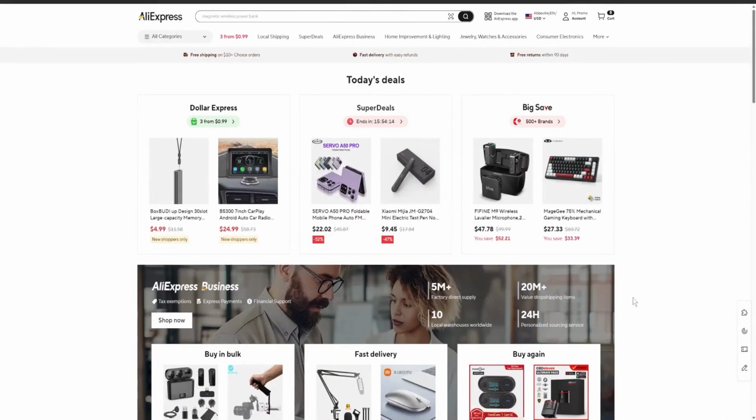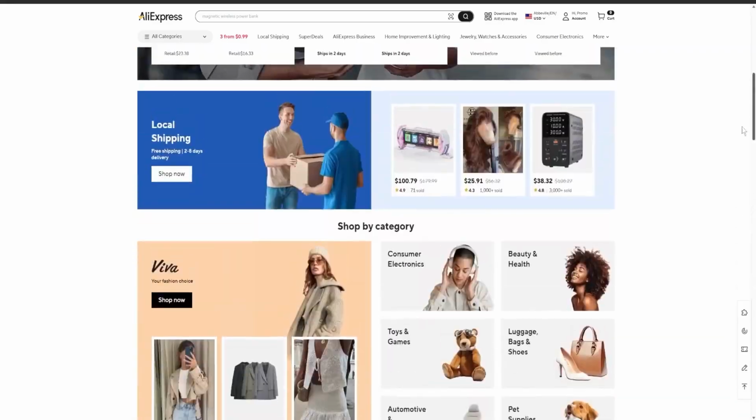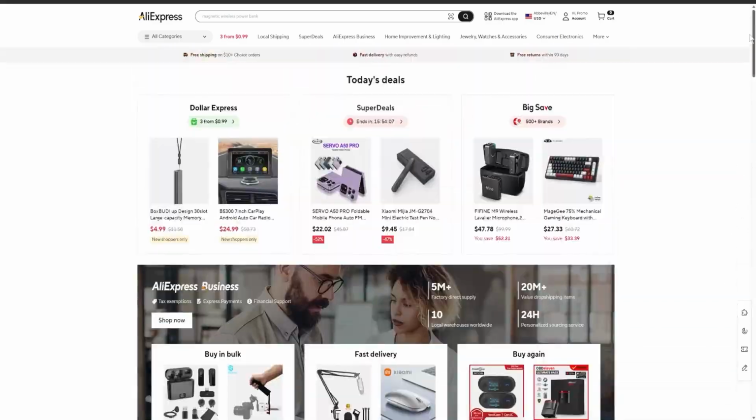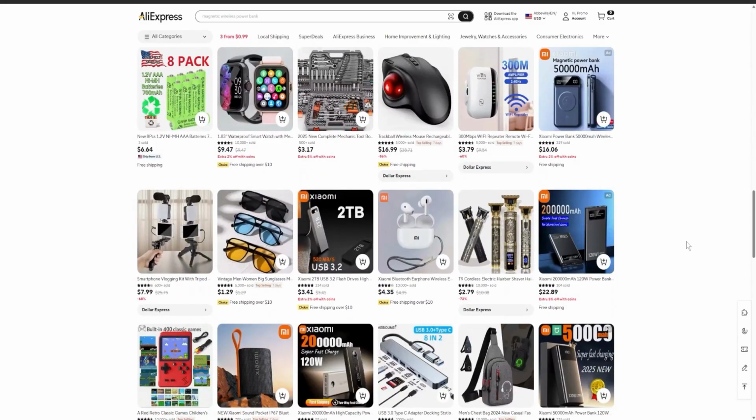Now I will show you how to buy step by step and what you need to keep in mind. As you can see, there are many products here, many offers, and in fact we find more at the top. We also find a product offer here. We also find product categories here, but what we are going to do is take a sample product and I will show you what you need to look at.